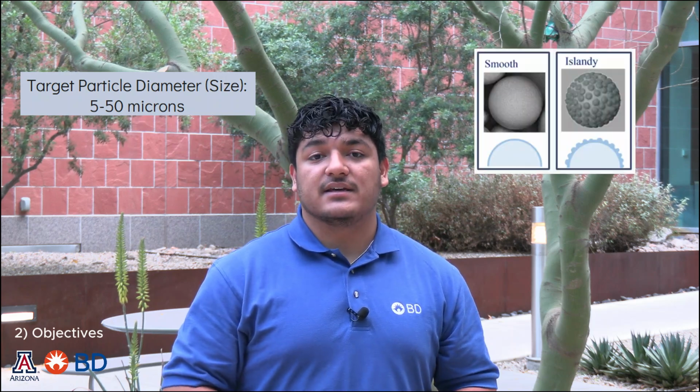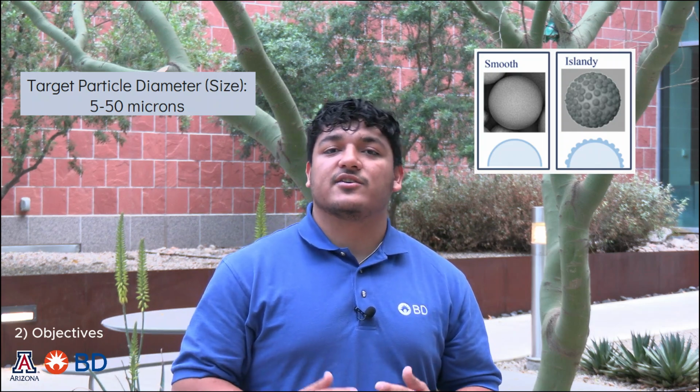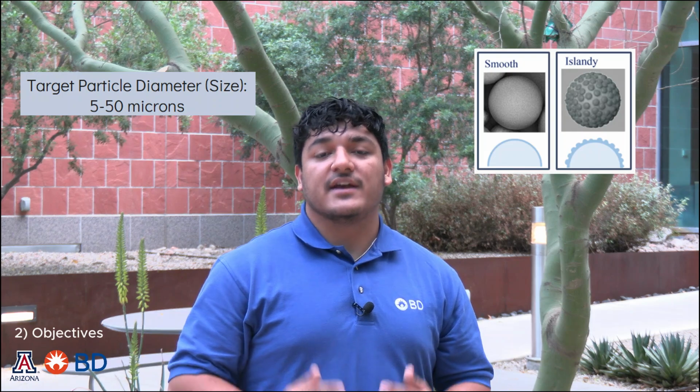Research shows 2 key characteristics with significant impact on particle release mechanics: surface morphology and particle diameter. Drug delivery applications dictate our microparticles to be in the 5 to 50 micron range. For morphology, we use design space exploration principles and mapping extreme design conditions to determine an approach of creating 2 very different morphologies, smooth and islandy. So specifically, our primary goal is to characterize a process to create smooth and islandy microparticles in a targeted size range.